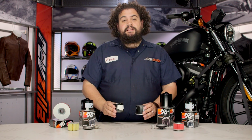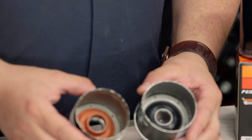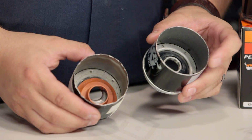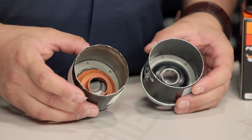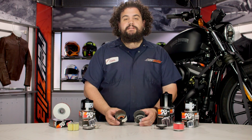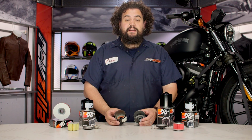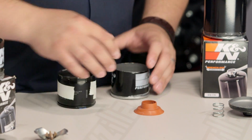So getting into the cans, there's also drain back valves in here. You'll notice if you look inside there, they're two different materials. You'll see silicone being used in the K&N. However, on the competitor, that looks like rubber. And you can't see it, but there's a very big difference in the thickness. There's also a difference in how they're attached. The K&N is securely attached. The competitor, not so much. That's not so great. Let's get these out of the way.